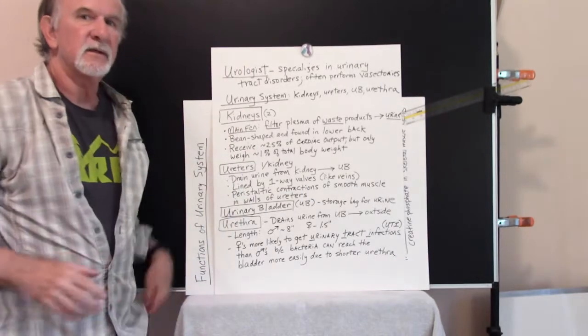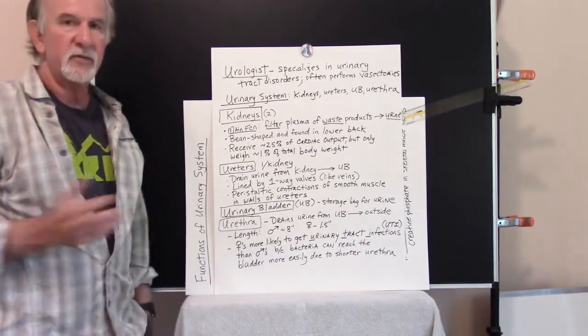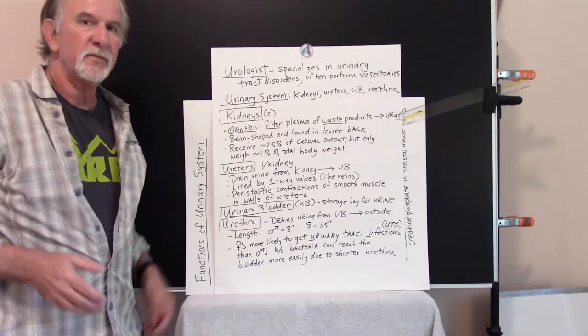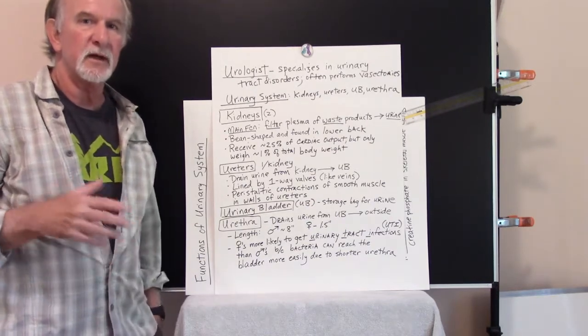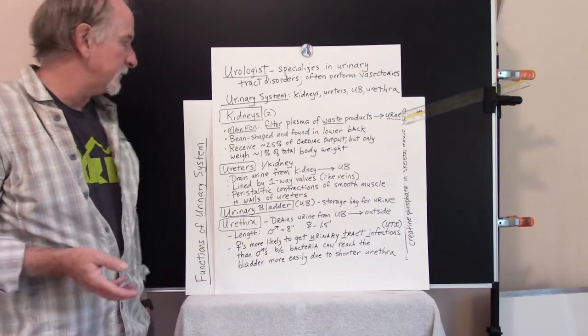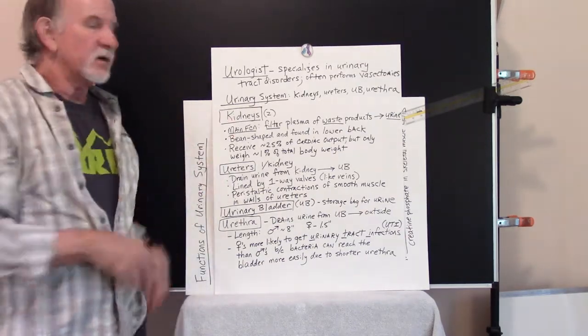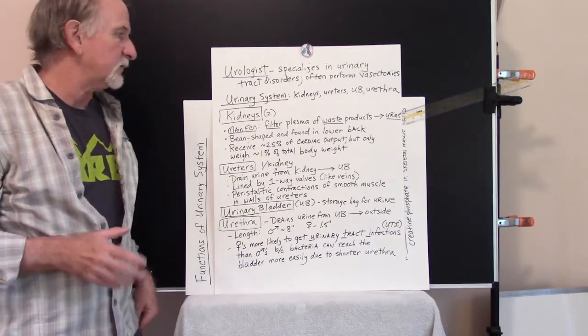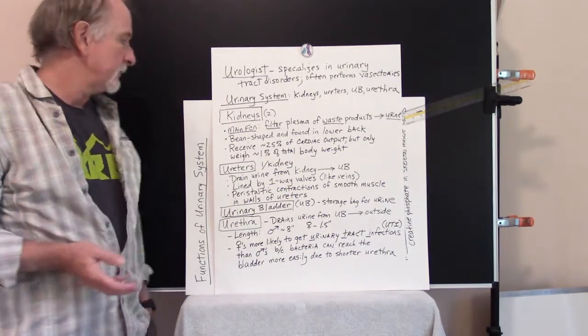The kidneys. There's two of these, and their main function is to filter out waste products from blood plasma and incorporate them into the urine that then would be urinated out of the body. The kidneys are bean-shaped, about 5 inches in length, and found in the lower back.